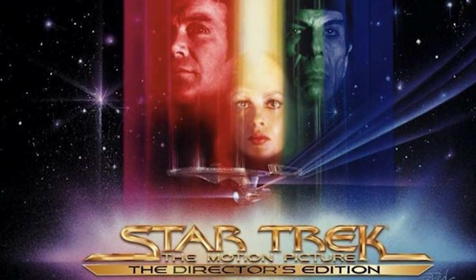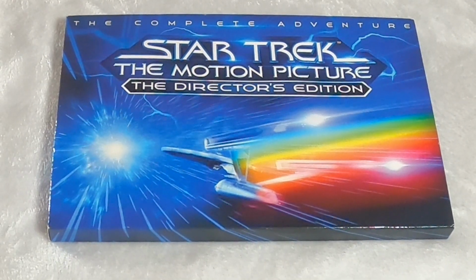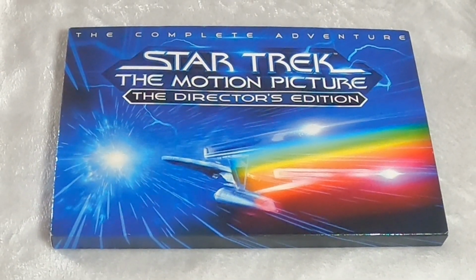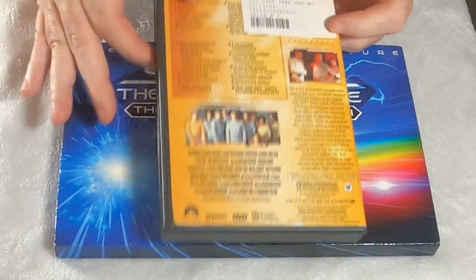Now, what I have here is the release of Star Trek the Motion Picture, the director's cut, The Complete Adventure. It comes on 3 discs with all 3 versions of the movie appearing on 4K, exclusive to this set, which is a limited release. It also has several other nice surprises in the packaging. So let's go ahead and take a look. So here it is, The Complete Adventure, Star Trek the Motion Picture, the director's edition, released on 4K for the very first time. Now, originally, the director's edition was released on DVD in 2001 as a 2-disc special edition.